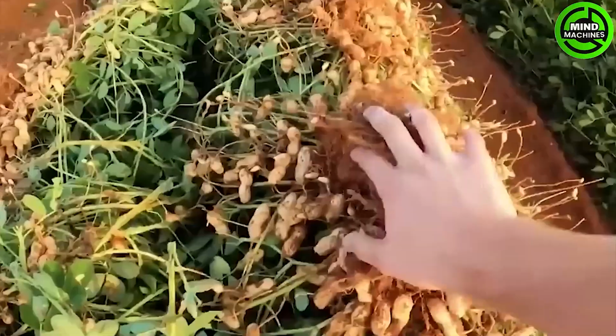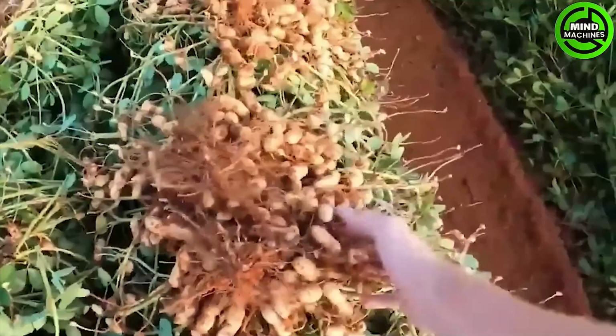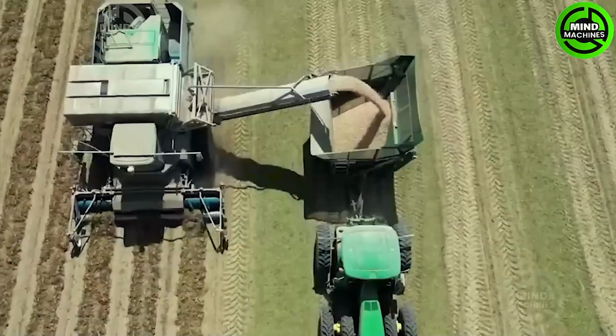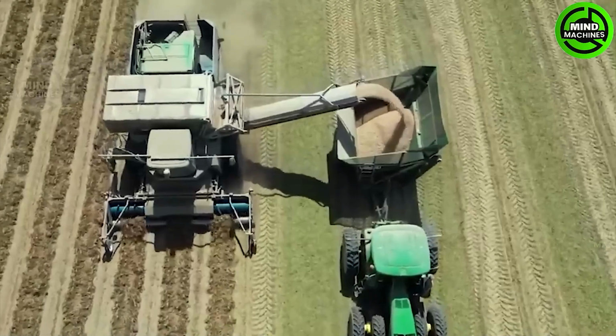To begin harvesting peanuts, farmers utilize a peanut digger, which goes through each bed equipped with a blade to cut the roots from the lower part of the plant. The rotating spikes on the machine then dig into the soil.